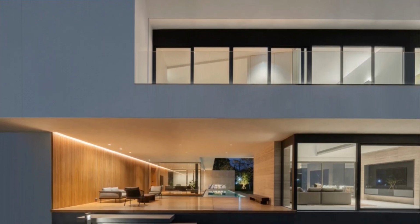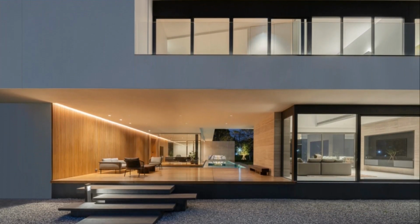The animated light breathes life into the space, like dancers moving to the rhythm of the music.